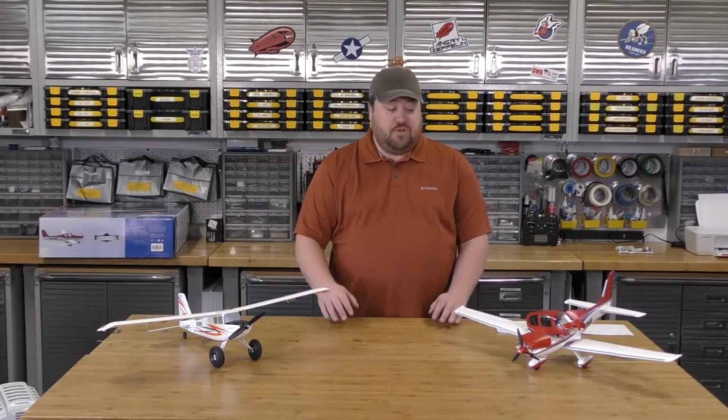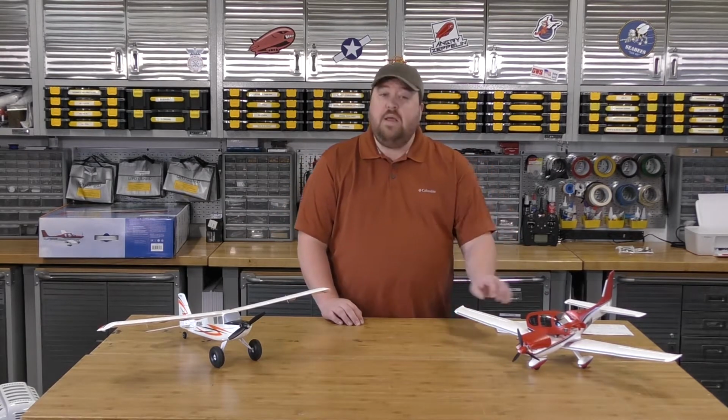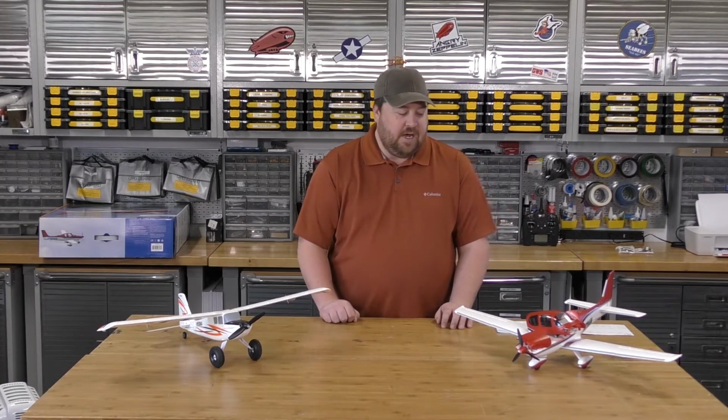All right, so here we are with two beautiful planes from the UMX line from E-flite. Here we have the Timber and here we have the Cirrus. New plane, really popular, a lot of interest in this plane. Trick is, mine's not in the best condition anymore, and I want to talk to you guys about that.